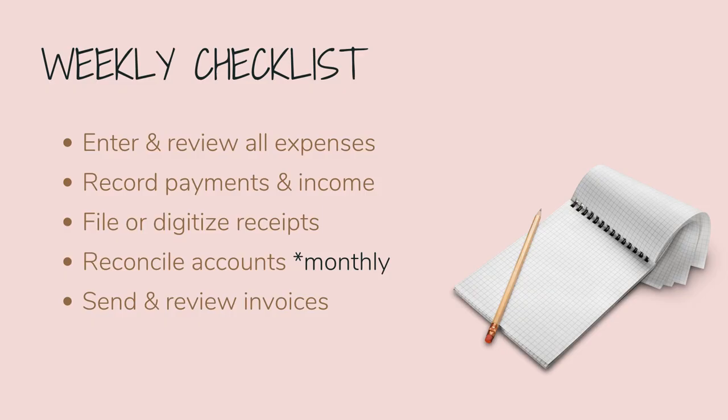You'll want to enter and review all expenses. Record payments and income. File or digitize your receipts. That should be number 1. It's most important. Balance your financial accounts. And send and review all of your invoices.